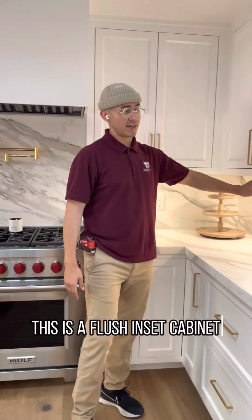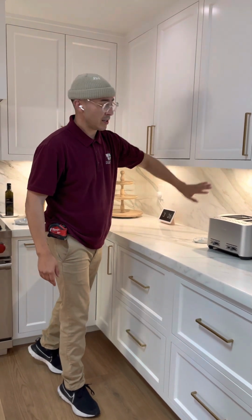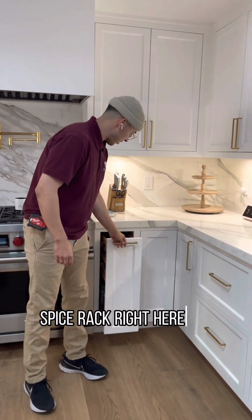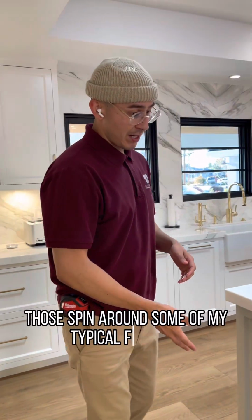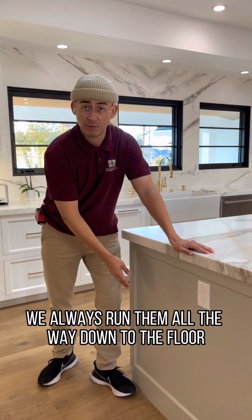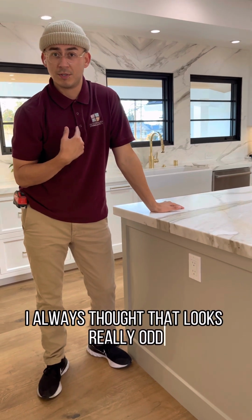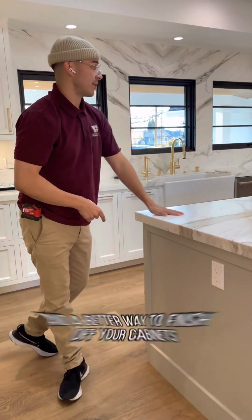This is a flush inset cabinet, so the door is flush inside the face frame. You can see we have our nice under cabinet lighting, all flush with the bottom of the cabinets as well. Spice rack right here. We have our typical Lazy Susan. Those spin around. Some of my typical features, we do these full finish panels. We always run them all the way down to the floor. I see sometimes on islands in particular, they end them here and they do a toe kick all the way around. I always thought that looks really odd, and I think that this is definitely a better way to finish off your cabinets.